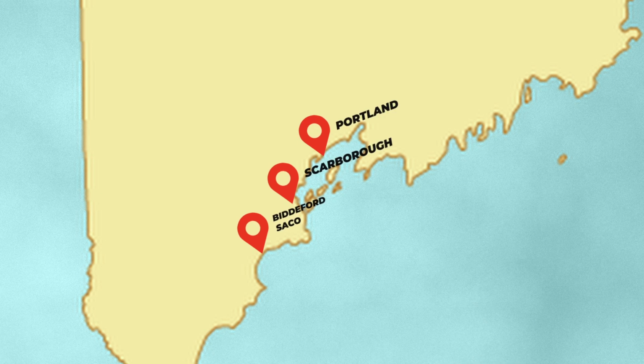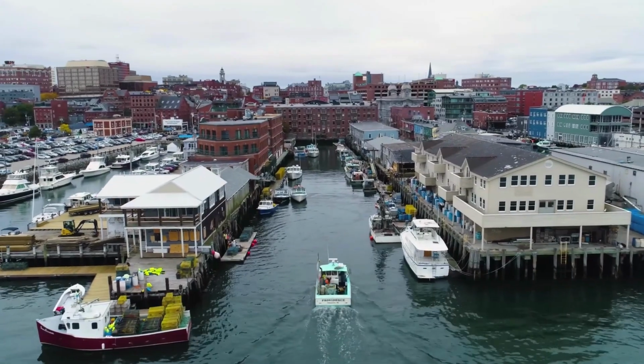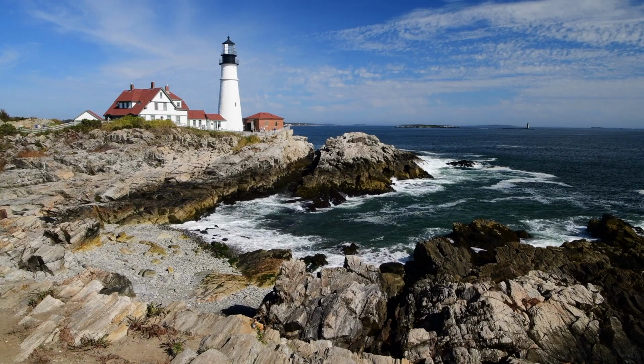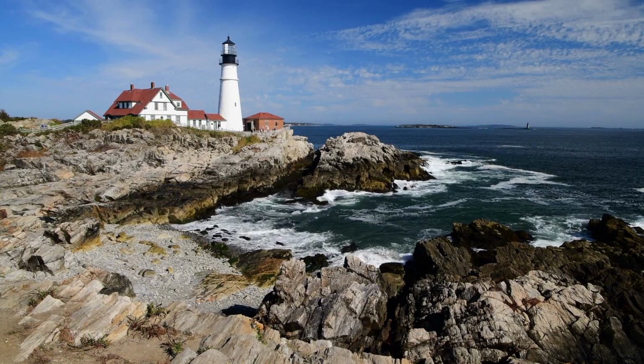If you're coming up Route 1, you've got to stop in Portland. Lots of great things in Portland. We've done tons of videos about the Portland area, and there are a lot of great things to do there. Check out some of the restaurants in Portland. You've got Portland Head Light in Cape Elizabeth. A lot of great things to check out in the greater Portland area, so definitely make that one of your stops as you're coming up.